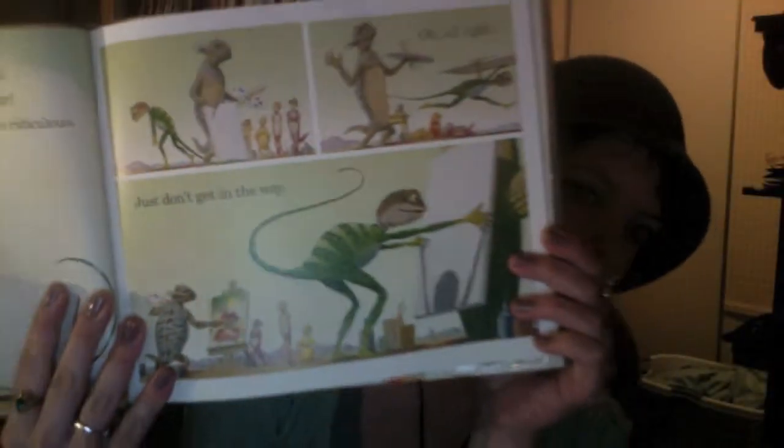Especially with this book being so different from his other sparsely worded books like Flotsam, Tuesday, Three Pigs. I believe he's won more Caldecotts than any illustrator has ever won. And I don't know if this is my favorite pick for the Caldecott, but I think it's definitely a worthy honor book, and if it does win, I won't be terribly upset.